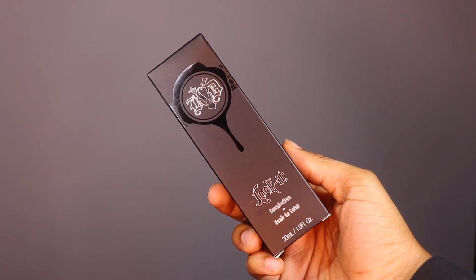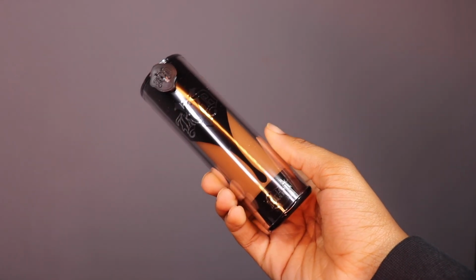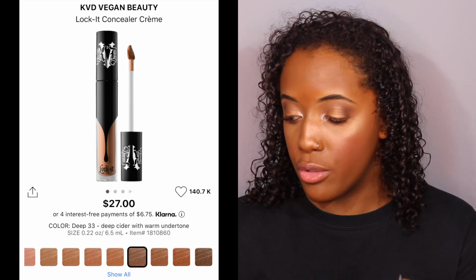So this is the KVD Lock-It Foundation, and I got the color Deep 76. And I've always been so in love with the packaging of this product and the fact that it has a pump, and it has a little bit of a seal on it. And then along with that, I actually recently just picked up the translucent loose powder. In my previous haul, I got the concealer also, and this is in the color Deep 33 Warm.